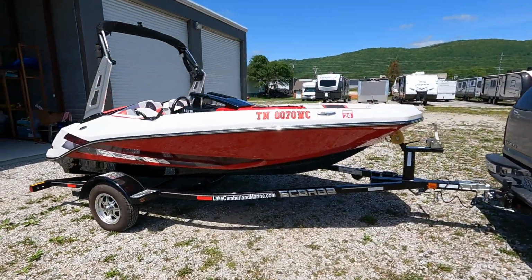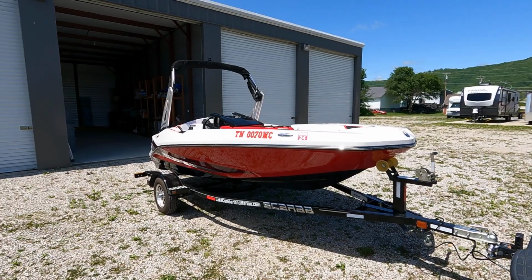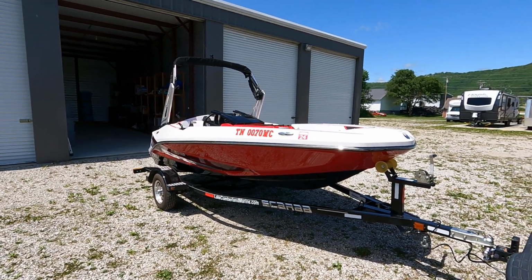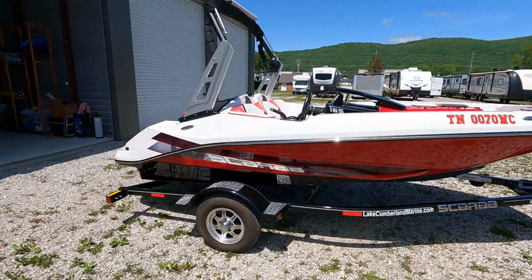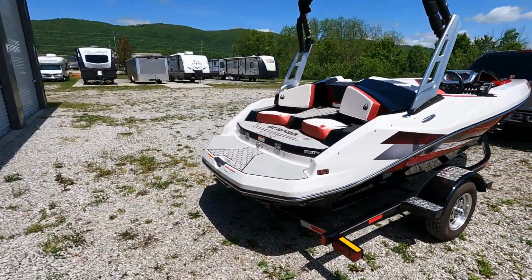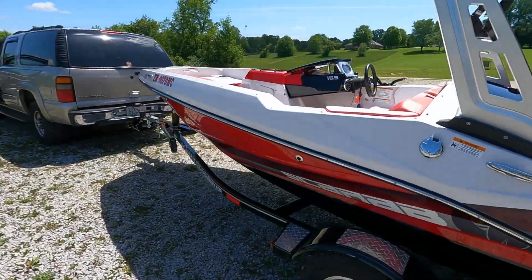And it has been stored basically either indoors during the winter season or on a lift under a covered slip during the summer seasons. And 118 hours on this one. Again, this is a very clean 2-owner boat. Does have the high output 250 horsepower supercharged Rotax engine.